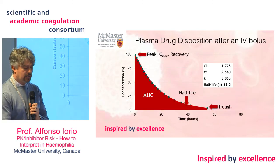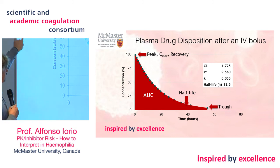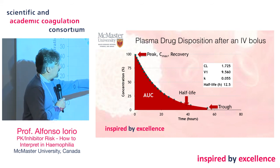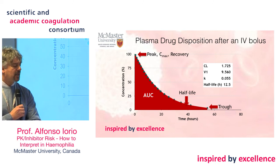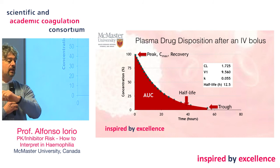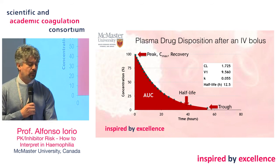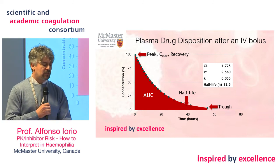Now, what we use in PK in hemophilia is some of what you can measure after a time, concentration over time disposition. You shoot the drug, you get to a peak, and then if you measure over time, you see a decrease. And we define a peak or recovery, we define a trough. Trough is the level you reach before the following infusion, is the pre-dose level considering the following infusion. We can measure a terminal half-life, and we can measure an AUC. All of these we measure. Then we can calculate clearance, volume, K, average half-life, and so on.